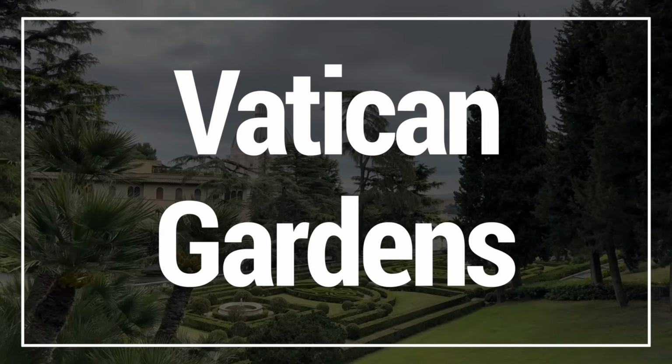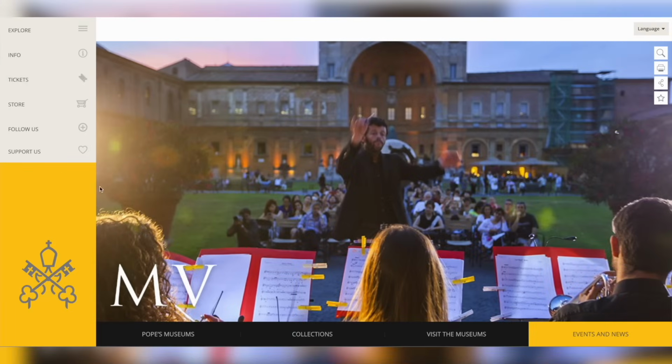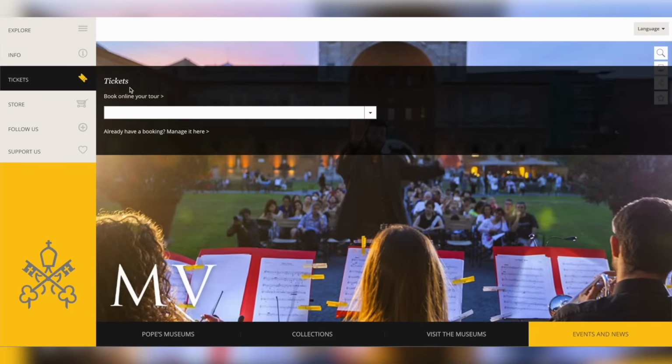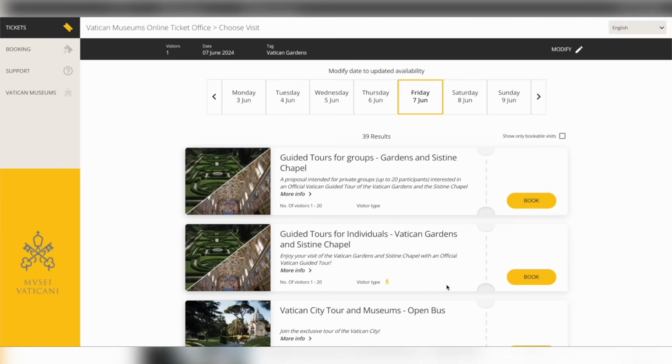One last thing you can visit at the Vatican is the Vatican Gardens. Tickets to the Vatican Gardens are somewhat limited. They don't run every day. They only go in the mornings. And your ticket comes with entry to the Vatican Museums. So if you want to visit the Vatican Museums and St. Peter's Basilica on the same day that you visit the Vatican Gardens, here's what you do.